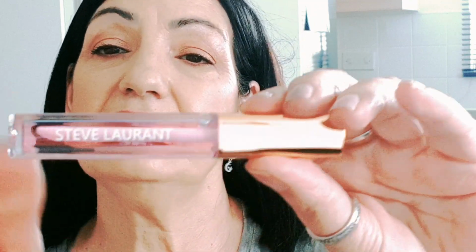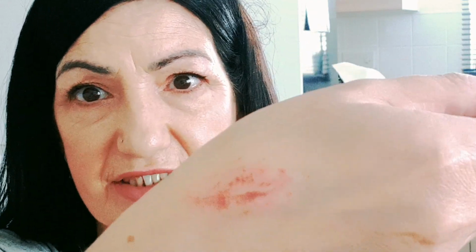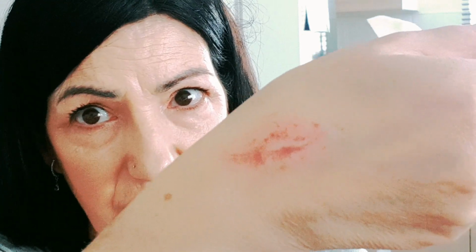Woo! Aha. Now we have got a Steve Laurant. Anybody that knows me knows that I absolutely adore his products. This is in the colour shade Orchard. Oh, looks like a lip oil. So I'll take this off. It's transfer proof, not transfer proof.